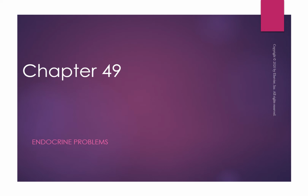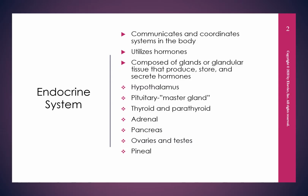We're going to be in chapter 49 discussing endocrine problems. The endocrine system communicates and coordinates with many systems within the body. As you know, it has a lot to do with hormone regulation. There's a lot of glands that secrete the hormones for our body to function properly. You see those listed: the hypothalamus, pituitary, thyroid, parathyroid, adrenal, pancreas, ovaries, and pineal.